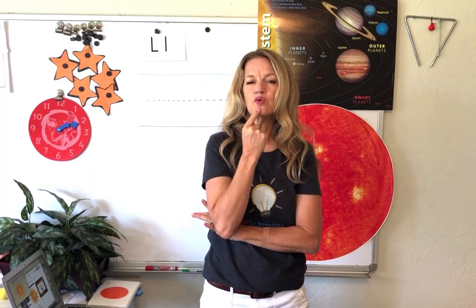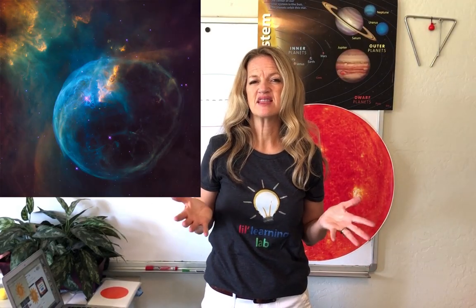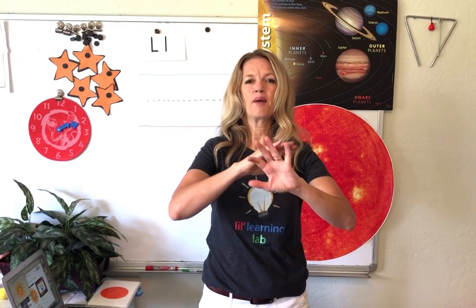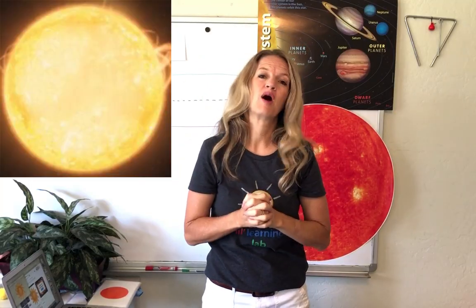And do you remember we talked about there's a big cloud of dust and gas, and it's where stars are born. What is that called? Do you remember? It's a big word. Say nebula. Nebula. So that's where stars are born, right? Do you remember what a star actually is? A star is actually a big ball of glowing gas, right? So it's just a fiery ball of glowing gas.